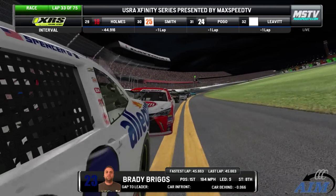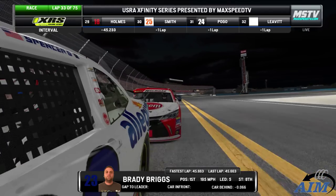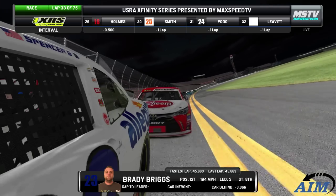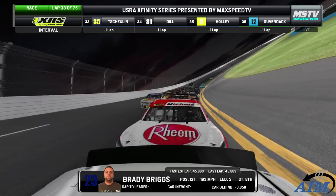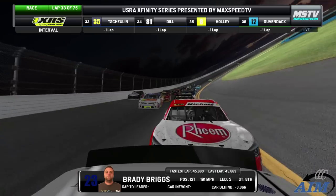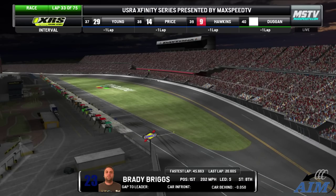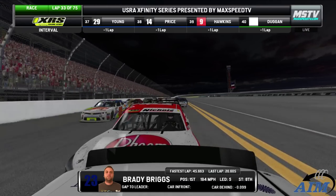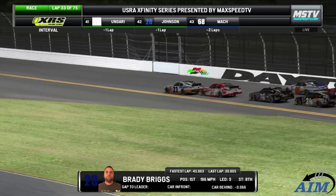See just how close Zach Nichols is there, right on the bumper of Brady Briggs. Very, very close. You've got to stay close there to hang on to that draft. If he even burps that throttle, the guys behind him are going to power right by, especially on that high side. Uh-oh, somebody's blinking. Brady Briggs blinking a little bit there.